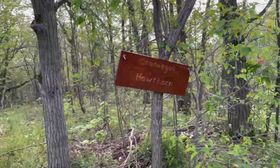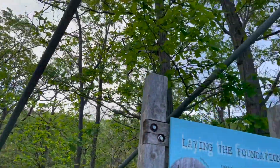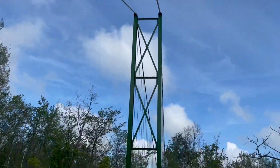Crataegus, hawthorn. Okay. So you might be thinking, why build a suspension bridge in the middle of nowhere? Well, these scenic caves are owned by a guy named Rob Thornburn, and he was always on the lookout for new attractions involving nature, light adventure, and excitement.